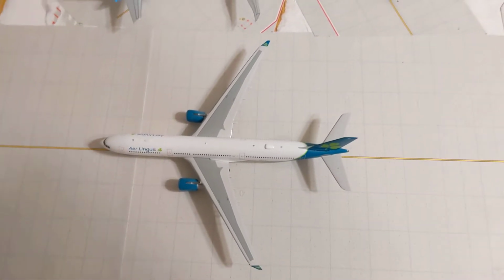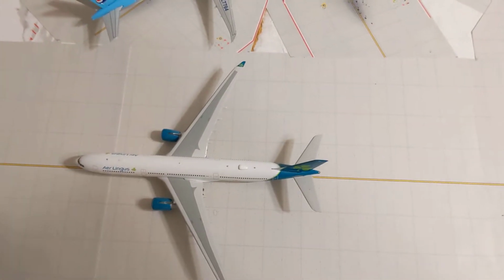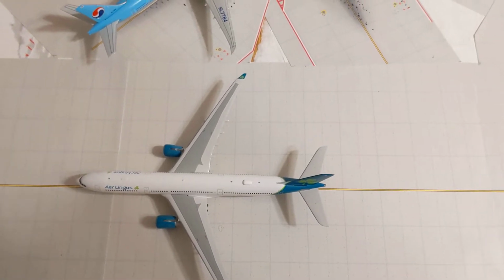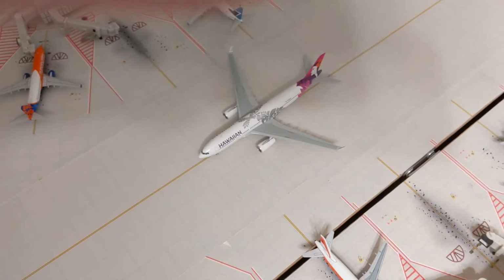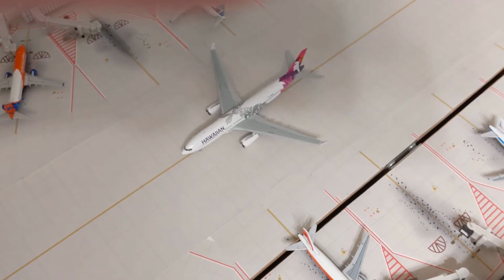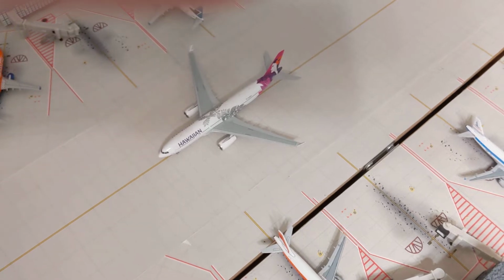Then we have the Aer Lingus A330-300 operating as Flight 68 is departing for Dublin. Then we have the beautiful Hawaiian A330. And let's see, that one is operating as Flight 2, and he just arrived in from Honolulu.